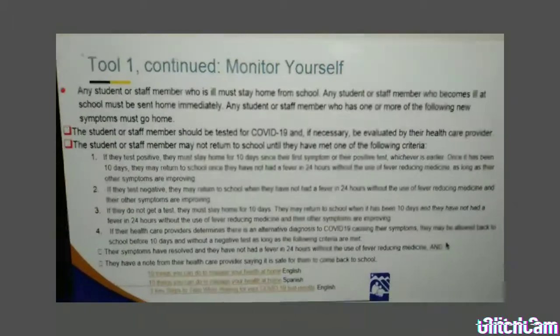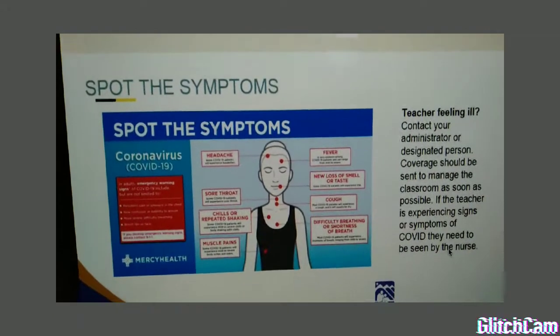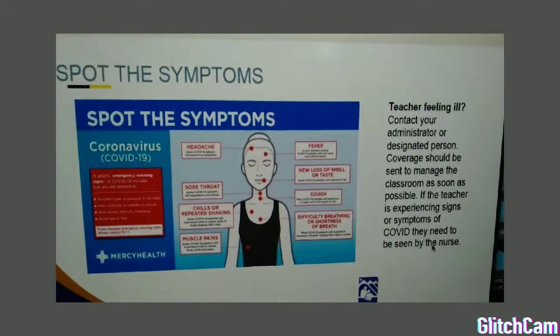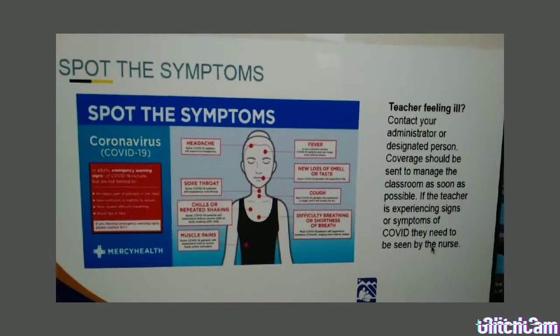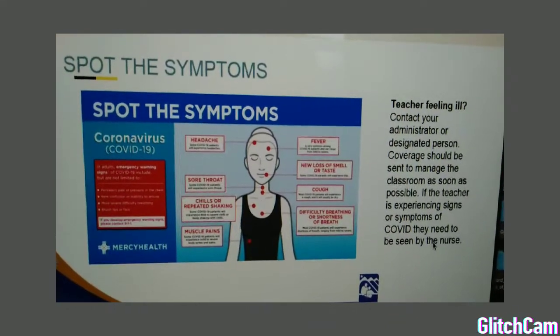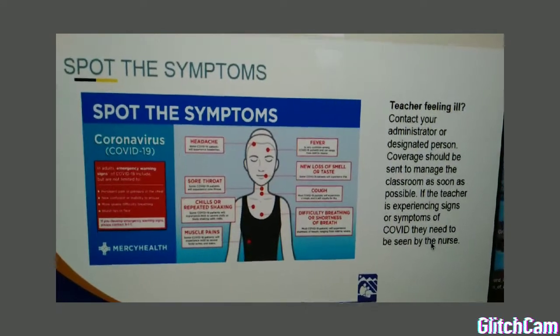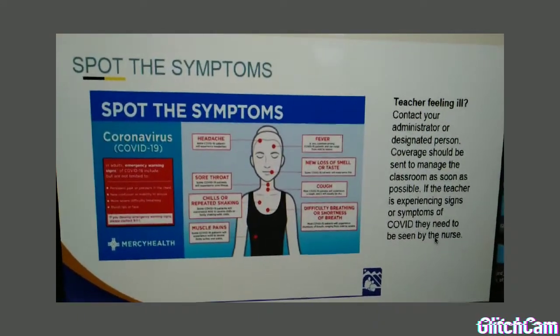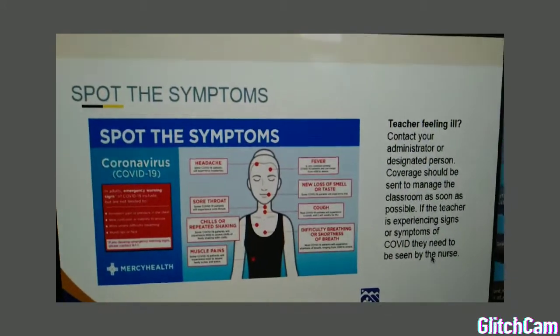So that's if you are already at school and you start feeling ill. This is what you would need to be seen by the nurse. If you are feeling ill before school, do not come in. Go ahead and take care of the problem. Fill out your health survey on there that you feel those symptoms, but do not come into the building if you are feeling these symptoms before you enter.